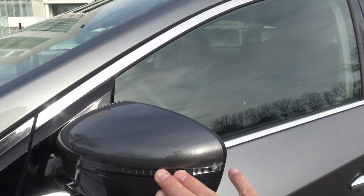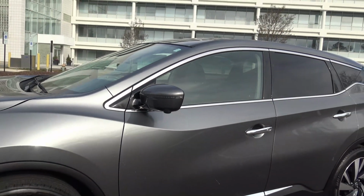LED turn signals integrated into your mirrors there. That's a nice little touch there as well.